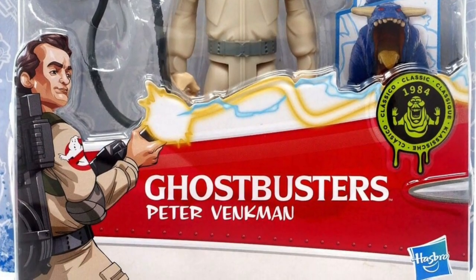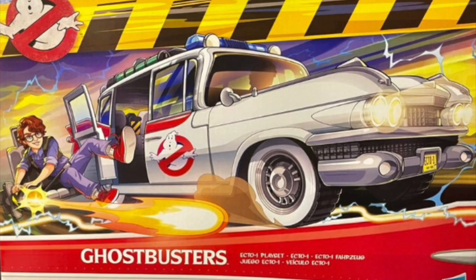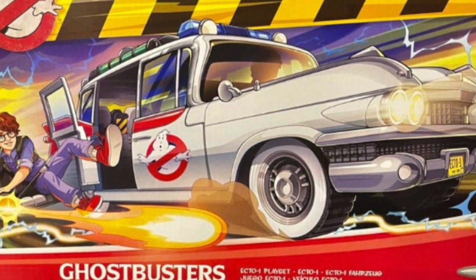And then there's also an Ecto-1 vehicle that they're releasing in the line. And all of these, again, are hitting Target stores now. Eventually, they should be available everywhere, but it looks like Target will be the first place to have them.